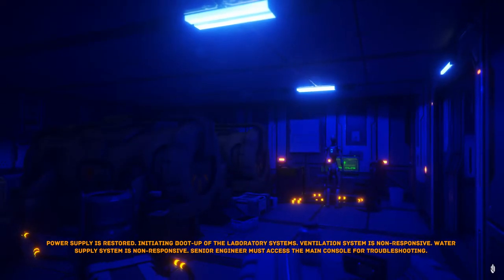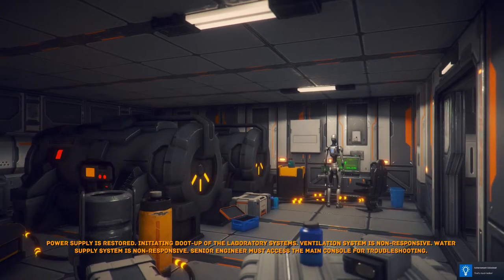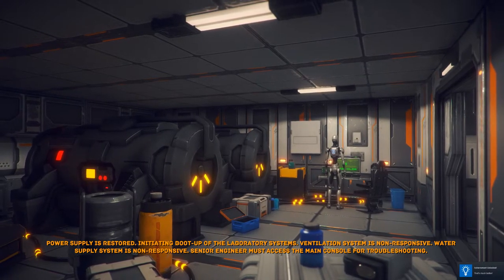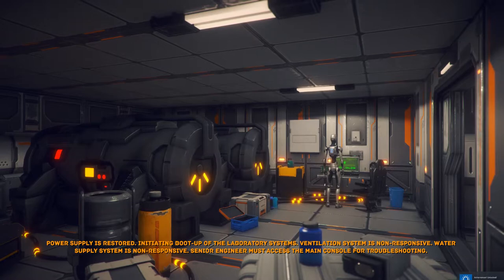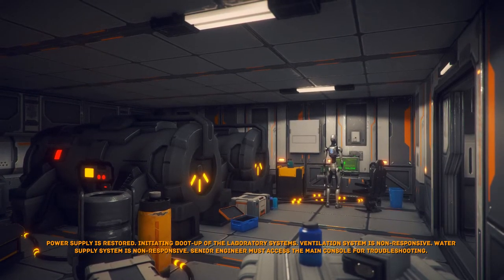Power supply is restored. Initiating boot up of the laboratory systems. Ventilation system is non-responsive. Water supply system is non-responsive. Senior engineer must access the main console for troubleshooting.